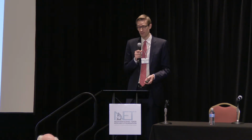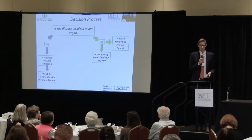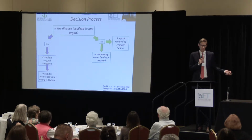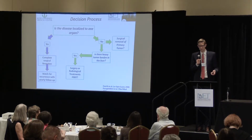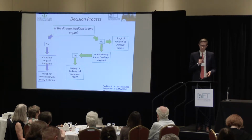But if it has metastasized, and the most common site is the liver, and I'll talk to you about that in a few slides, then the question becomes, what do we do? Do we take the primary tumor out, as Jim said, even though we may or may not be able to resect the liver metastases? And then if you have liver metastases, is there heavy tumor burden, light tumor burden? How do we define this?